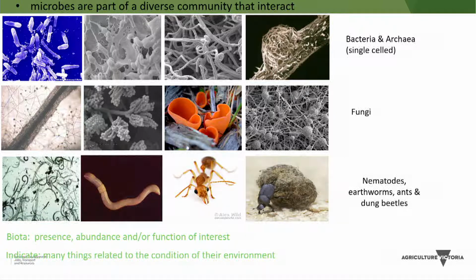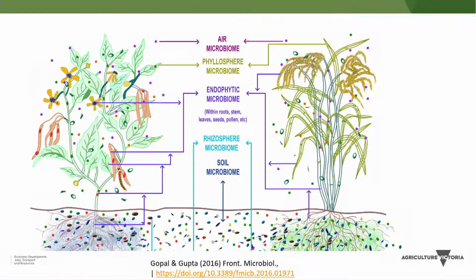So we measure them by their numbers, who they are, and we also look at the environment they're living in to get a sense of what factors in their environment tend to encourage their presence and abundance and activity.